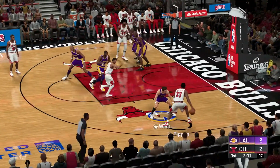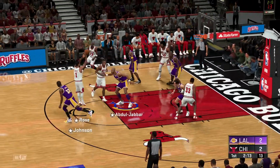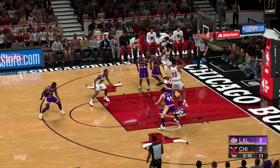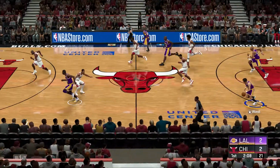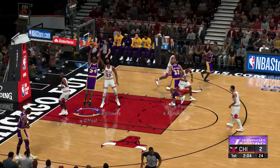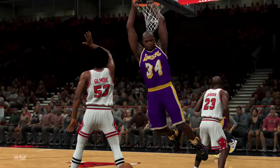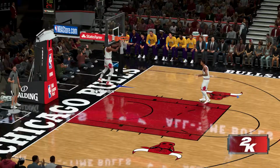Here's Pippen after the basket by Los Angeles. Back to Rose, over Johnson. It's Kareem Abdul-Jabbar with the rebound. And so it's West with it. He brings it up for the Los Angeles Lakers. And Shaq with the slam. Kevin, I tell you what, the peripheral vision, the court awareness of Johnson, this guy always knows when one of his teammates is open.